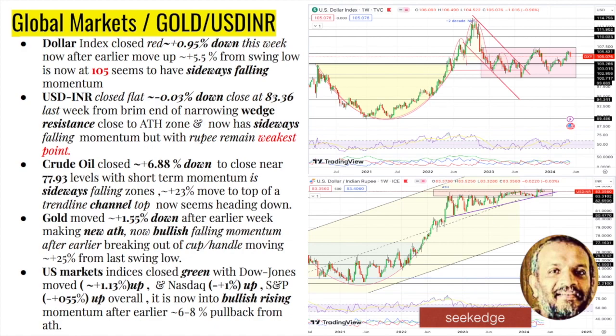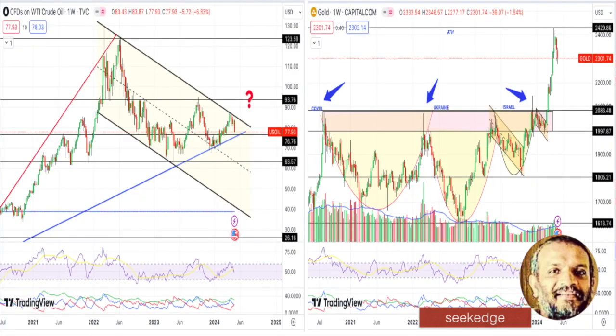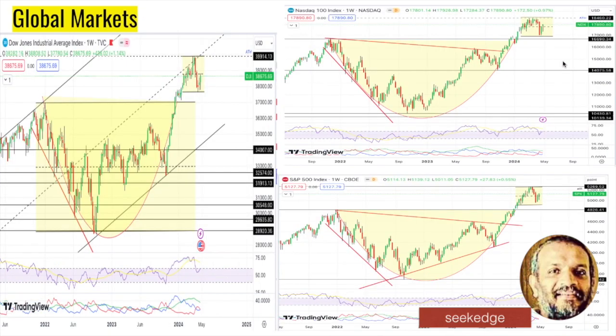In US markets, the Dow Jones overall is green, but not big green. We can see the oil here. It's a 7% drop, right? Good, and there is a drop in gold also, but it is still not that far from the all-time high.